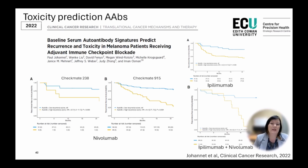Now, they identified baseline autoantibody candidate lists that were then converted into a risk score for the prediction of melanoma recurrence and side effect occurrence in the adjuvant immunotherapy melanoma treatment setting. Now, the identified list of autoantibodies contained hundreds of entries, which again shows that autoantibodies generally need to be assessed as combinations or panels instead of as individual biomarkers. But those lists do require further validation, and they may be difficult to translate into the clinic in their current form.